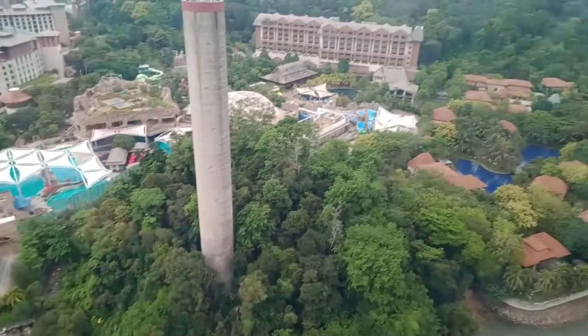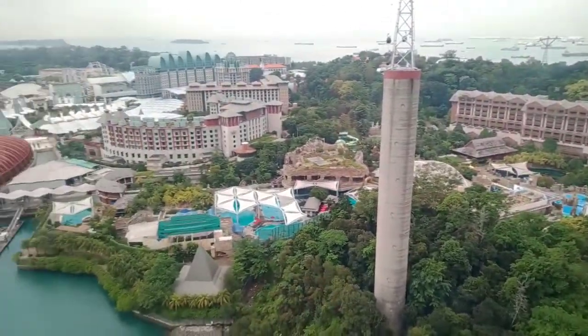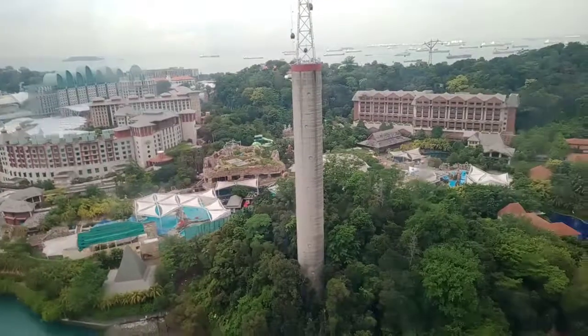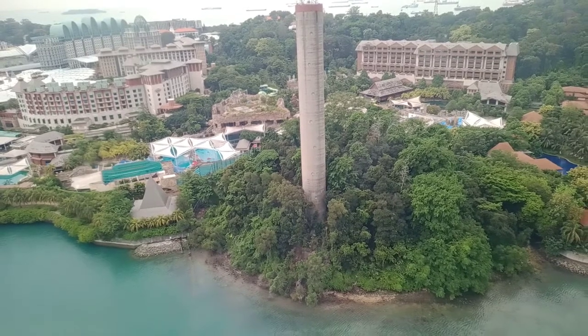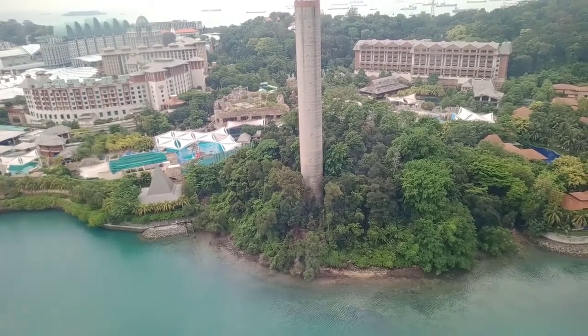Look beyond the towers of Harbourfront and you'll see the top of Mount Faber Park. There, you'll find stunning hilltop views, restaurants, as well as access to other attractions like Poland's Bells of Happiness and the Merlion statue mounted on the highest point of Mount Faber. We look forward to continuing our journey together as we take you to the hilltop.